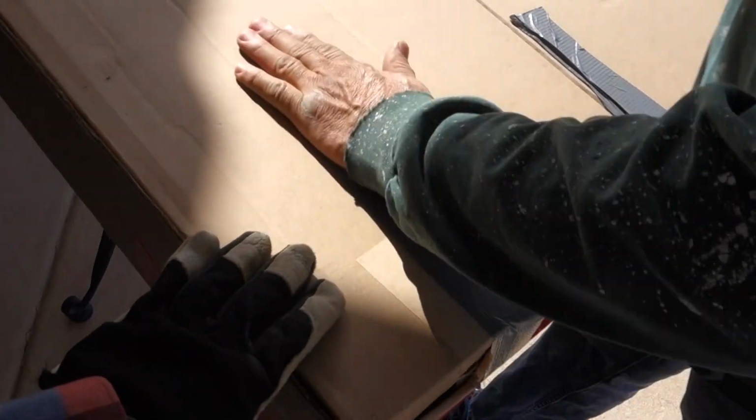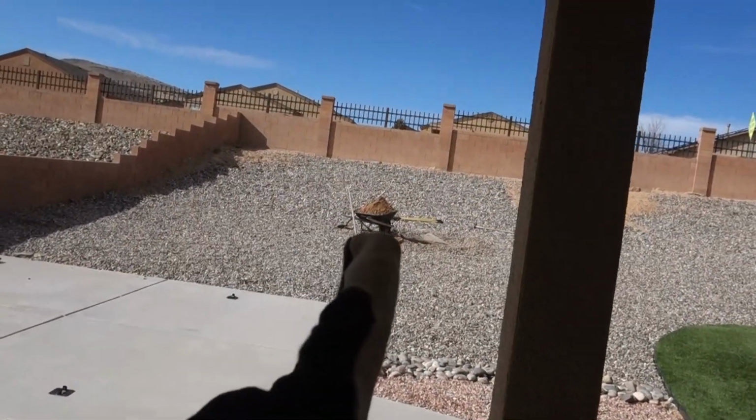So we're doing this because the wheelbarrow's already full. The small wheelbarrow was no good at all. Well, it is good, but not good. It's good, not good, good. That's it.